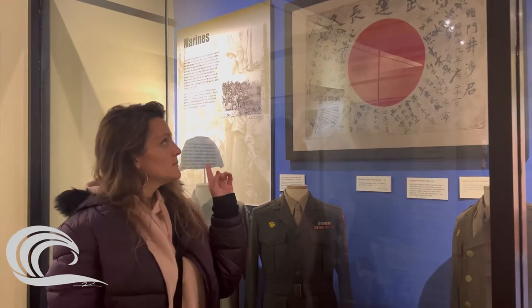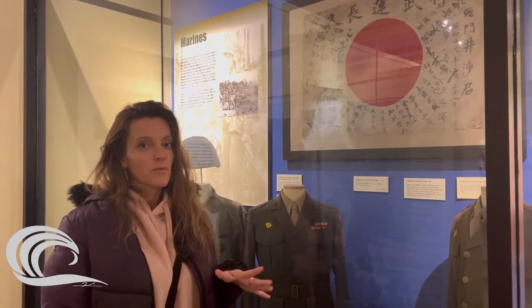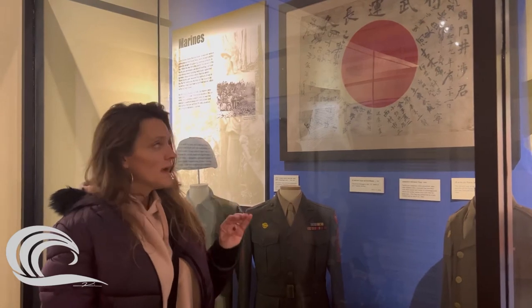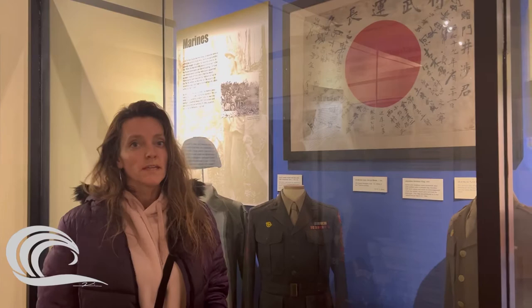And right here behind me is a Japanese flag that the soldiers would get before they went into war. And all their family and neighbors and friends, they would put kanji on it and then wrap it up and give it to the soldier in World War II for like good luck.